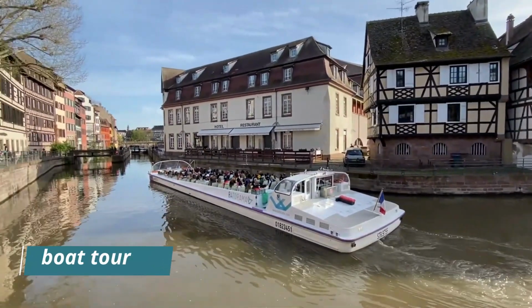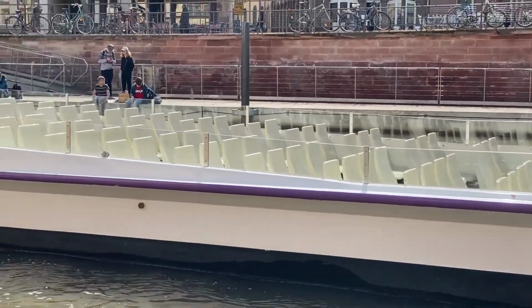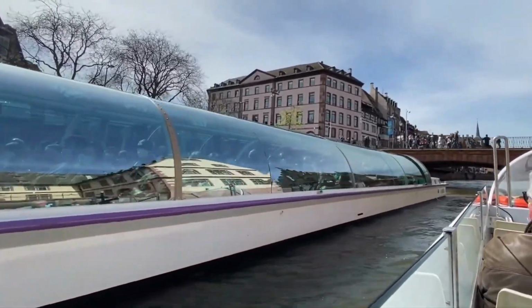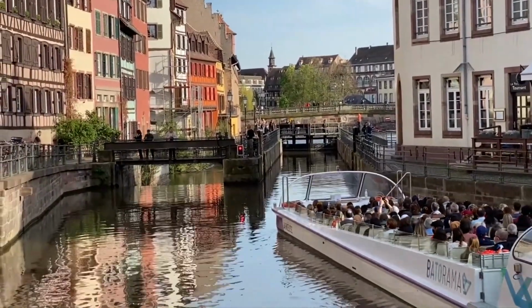Take a boat tour of the city. A boat tour is a great way to explore Strasbourg from a different perspective. The tour takes you through the canals of Petite France, the European Parliament, and the Orangerie Park. The boats depart from the quays along the Ile River.